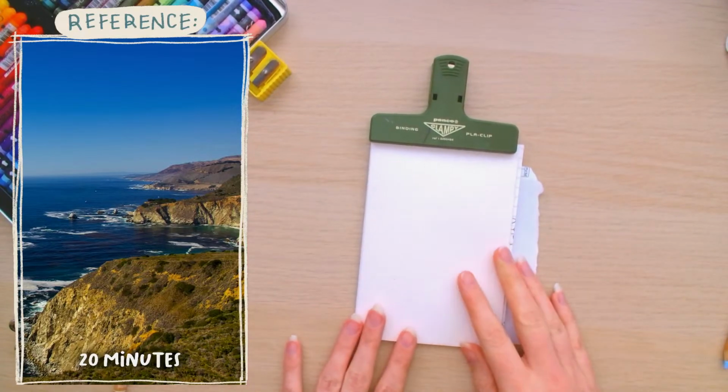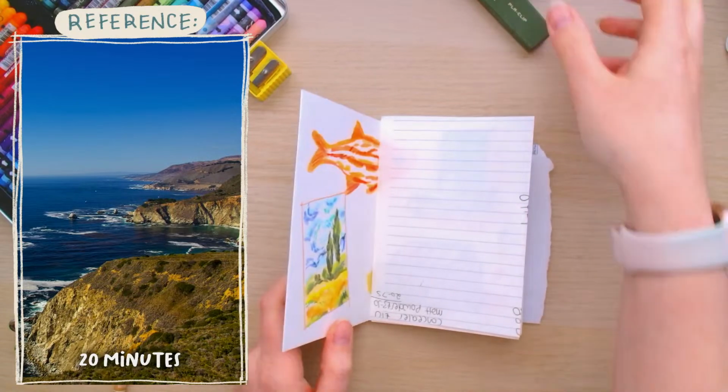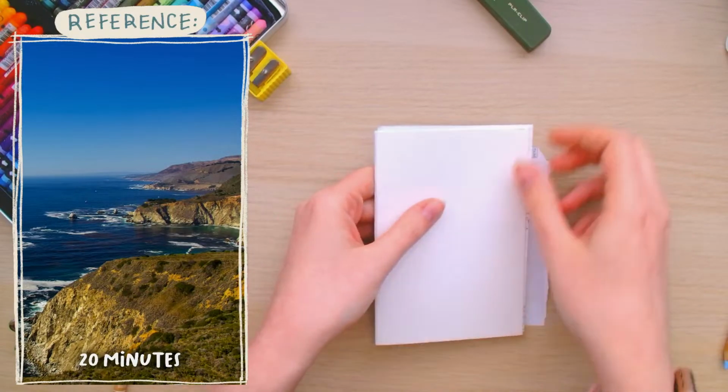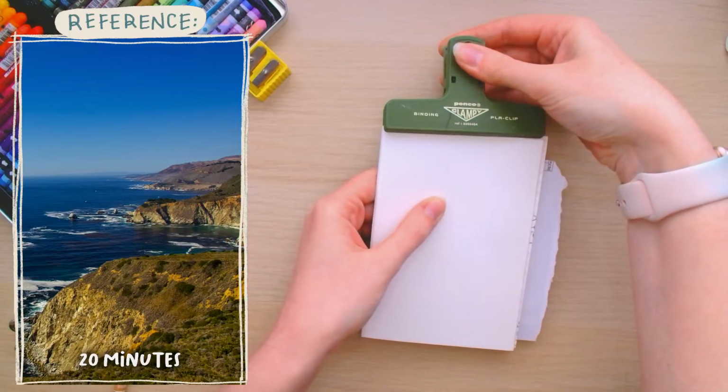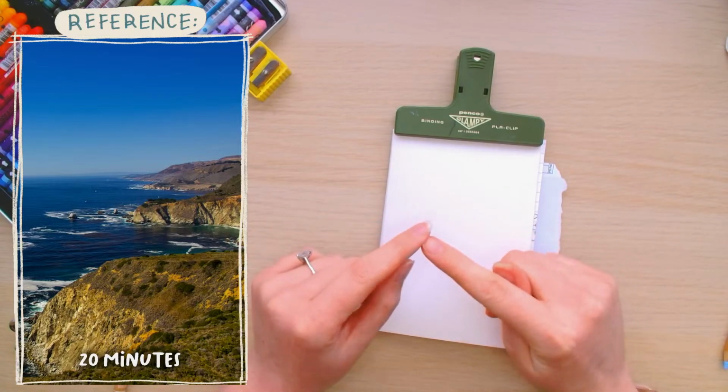Okay, so I'm going to be working on the front cover. I might actually work with this one open out. No, I'm going to stick with it like this. So I'm going to do a full page image for this one. You can see the reference here on the left.